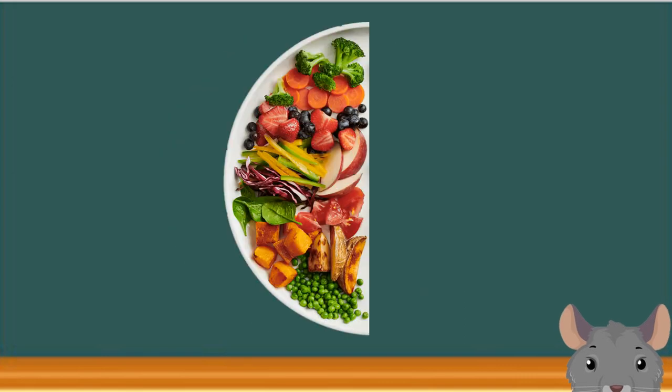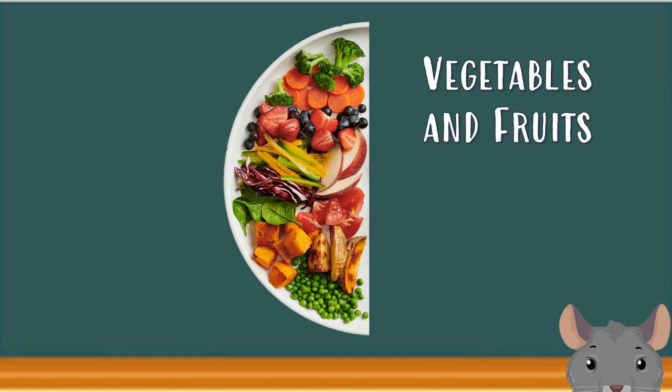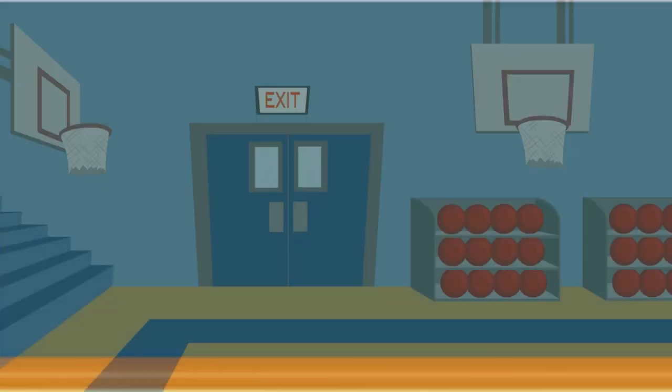The biggest part of the plate is the vegetables and fruit group. Who here loves vegetables and fruit? Amazing! Let's play a game!